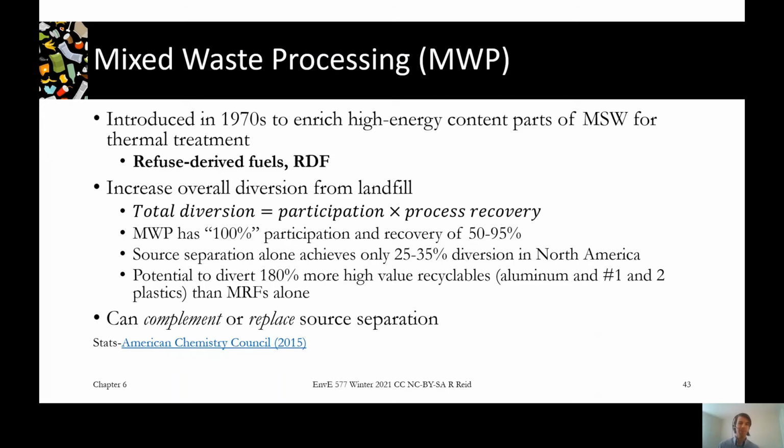And the whole formula that makes mixed waste processing work is that our total diversion of material is equal to our participation rate times the process recovery rate. In our Blue Box program, participation is limited by a number of factors. In our mixed waste process, we can basically make participation 100%. So whether that's the only system you have, or a more effective system would be to have a diversion system and then apply mixed waste processing to only the residual. As long as we're sending that whole stream through something, we're really going to maximize what we can recover.